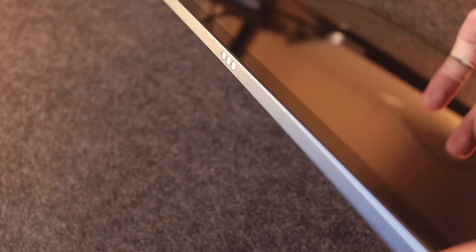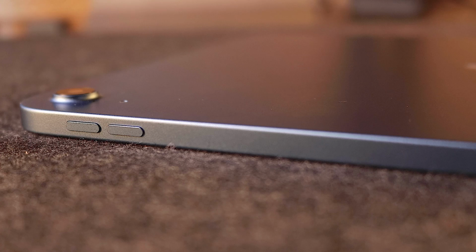Today we have the new 10th generation iPad right here, and I must admit I had very high expectations for this one. At first glance, it's a complete redesign from last year's model that looks very similar to the iPad Air 5, but it does come with a handful of compromises that I certainly wasn't expecting.